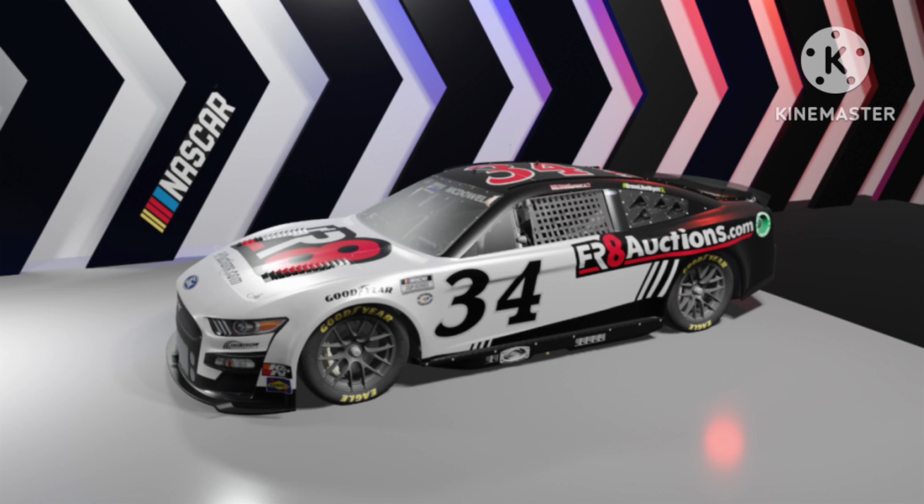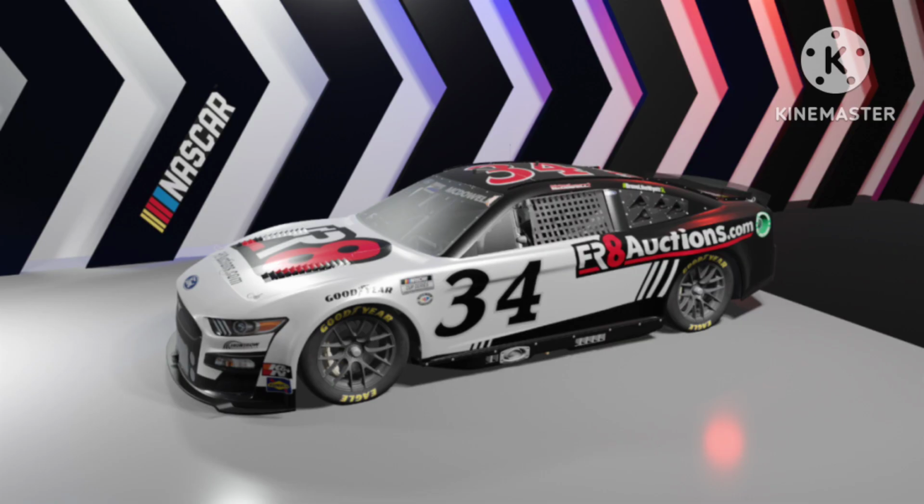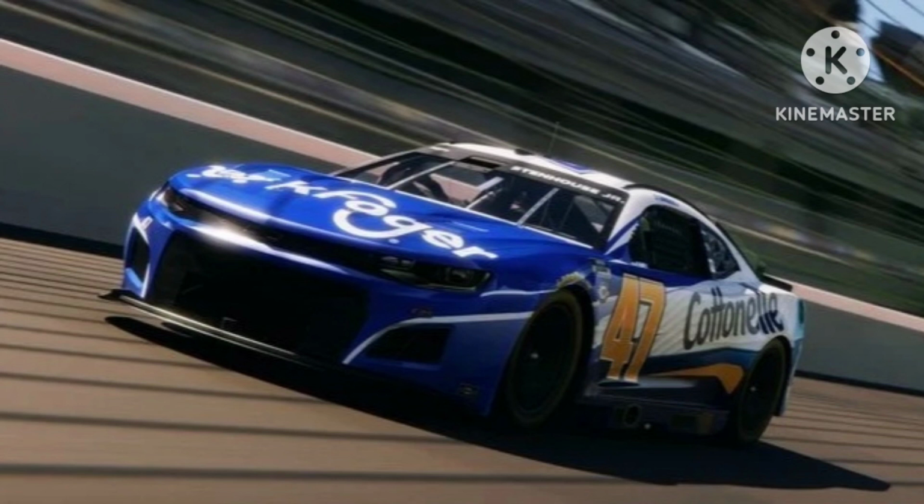This looks similar to last year's, but it's different. Last year's had white all around the car. This one has black designs at the back. And it's a decent upgrade. 6 out of 10. Next up, we have Ricky Stenhouse Jr.'s Kroger Cottonelle paint scheme.